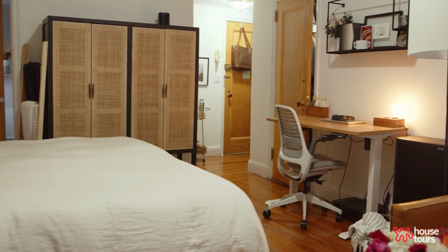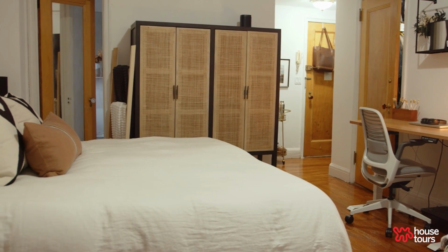But I think the larger furniture in here actually grows the space because it makes it feel like it can contain all these things. Everyone who's come into our space says that it feels bigger than they expected it to. Yes.